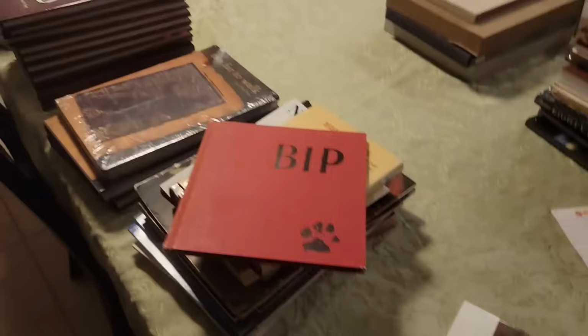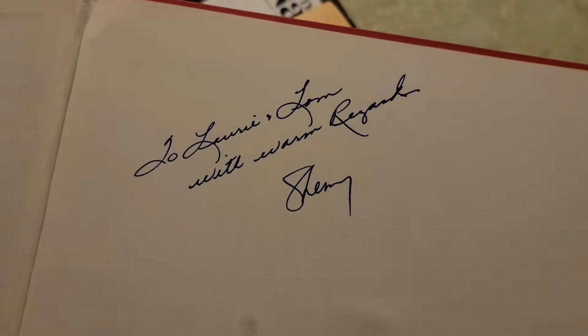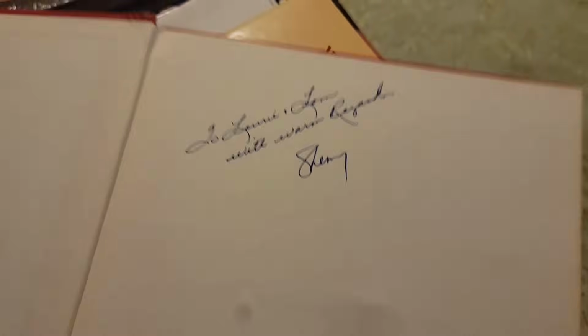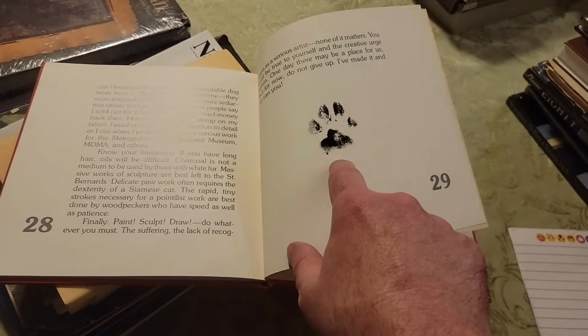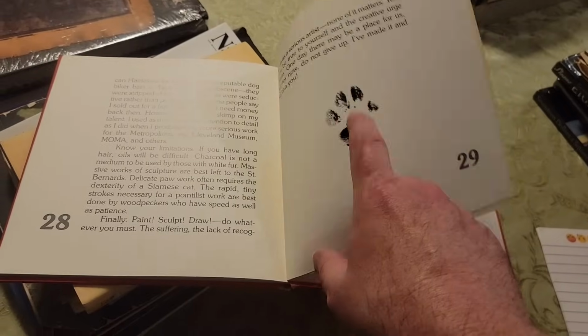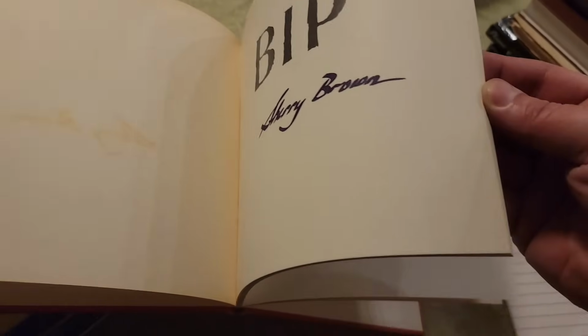Okay. BIP. If you guys know from the Thrill of the Chase, you know about BIP. To Lori and Tom with warm regards, Sherry. I think that says Sherry. I have no idea what that's all about, but here's a copy of BIP. What is it with dogs, right? Justin Posey's dog. TTOKA has a dog. BIP was about a dog. I guess we're all dog lovers at heart, right? Yeah, Sherry Brown. So, okay, so Sherry signed it.